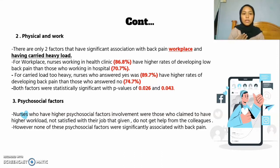For carrying loads that are too heavy, nurses who answered yes, 89.7%, have a higher rate of developing back pain than those who answered no, 74.7%. Both factors were statistically significant with p-values of 0.026 and 0.043.